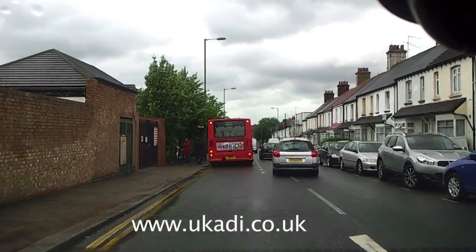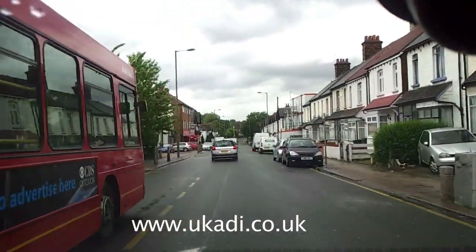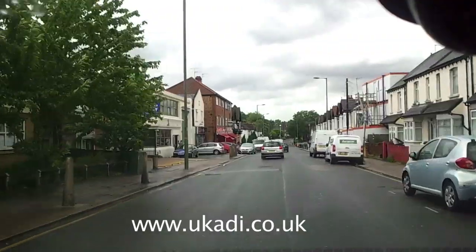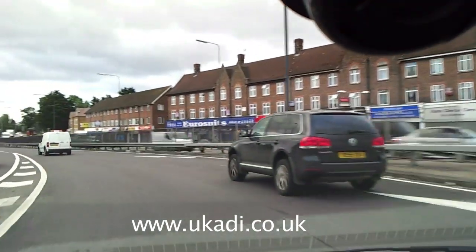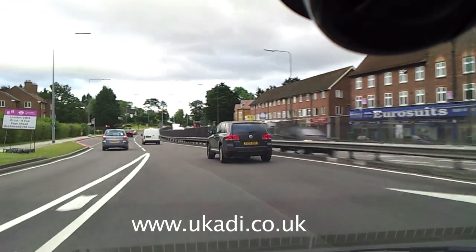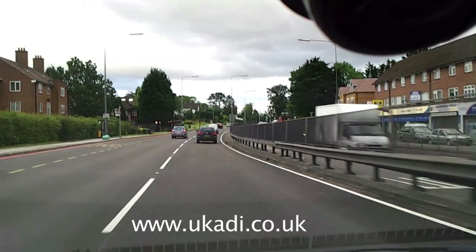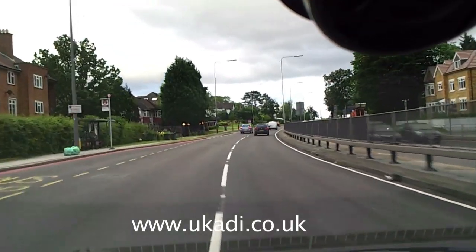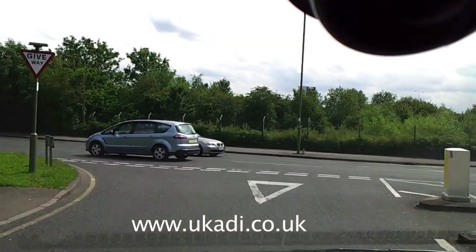Here are a few questions you should ask yourself to find out if you are ready to take the UK driving test. One of the most common places that test candidates fail at are junctions. So let's have a look at some of the junctions that you might encounter and how to deal with them safely. The first junction we're going to look at is the T-junction.